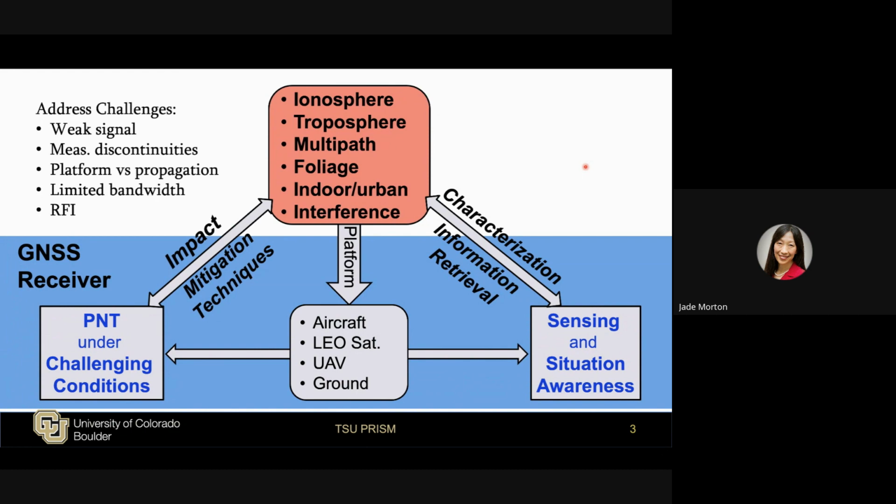And in particular, we address the challenges listed in the last slides. How do you work with very weak signals? How do you handle measurement discontinuities? How do you separate the platform and the propagation effects? How do you overcome the limitations for bandwidth of narrowband? And how do you make sure you're not classifying or treating man-made radio frequency interference as scientific signatures?